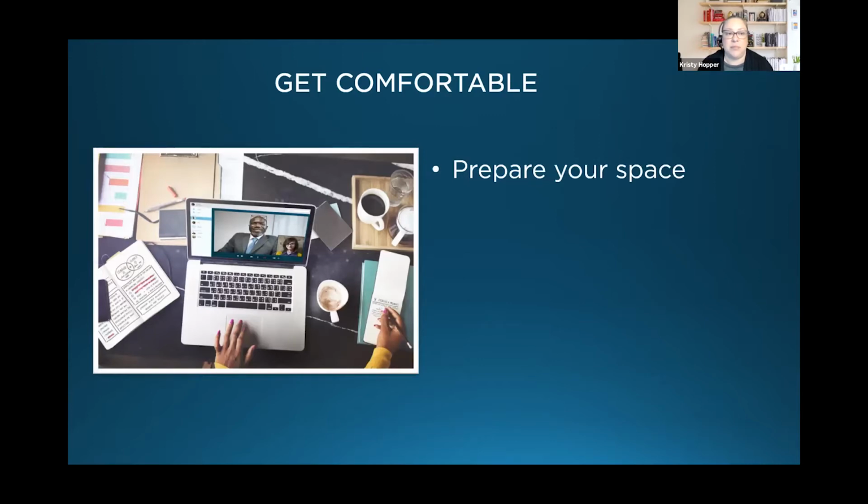If you're using a laptop, you want to make sure that you have your charger plugged in and ready if your battery gets low. One of my first Zoom meetings that I was hosting, I failed to plug in my laptop, and about 40 minutes into our meeting, my laptop ran out of battery and just died. That was pretty embarrassing, and I have learned my lesson, and it's never happened since.